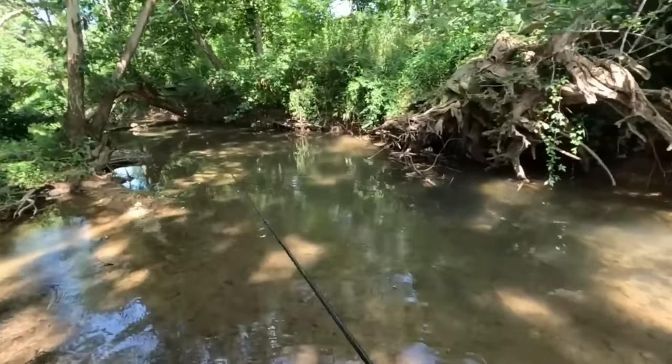There's just so much stuff in here. I say that a lot when I go to some of these places, but it's just unreal how many different little fish there are. I feel like I've caught a fish on every cast, like the last 10 casts. That's a solid bluegill. Or is it a red ear? It's got a little bit of orange behind its gill. I don't know. That one actually may be a little bit mixed with something.